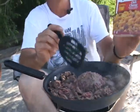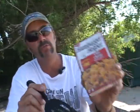Hunting Rigs Outdoors strongly endorses this hamburger helper chili cheese. Get it, stick to your ribs stuff here. What do you think, Dusty? Hey, it may not be a fresh fish shore lunch, but it's as good as.